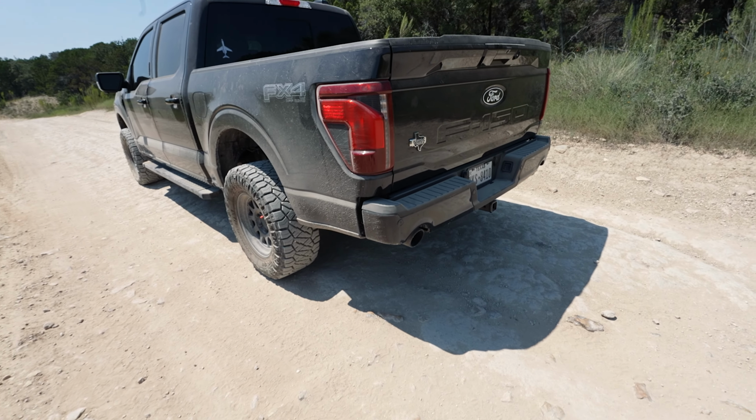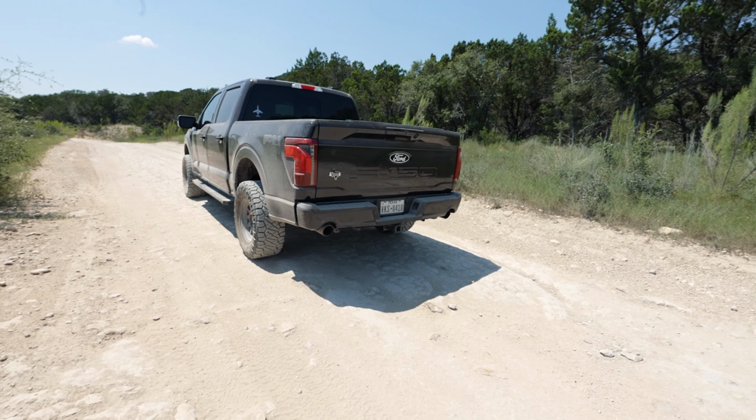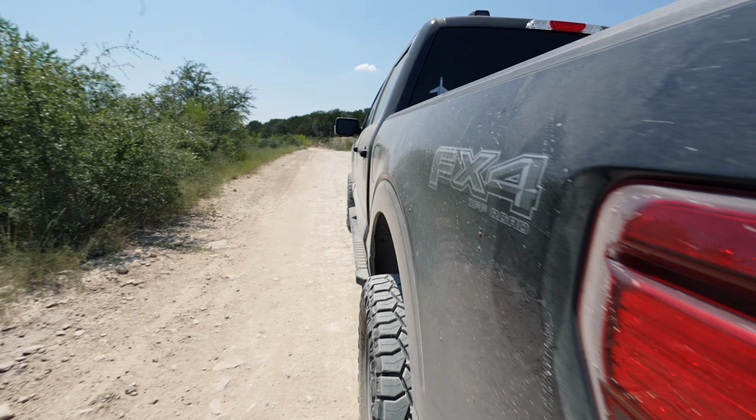I think this truck is a lot more capable than I thought, to be honest. Having a lot of fun with it.